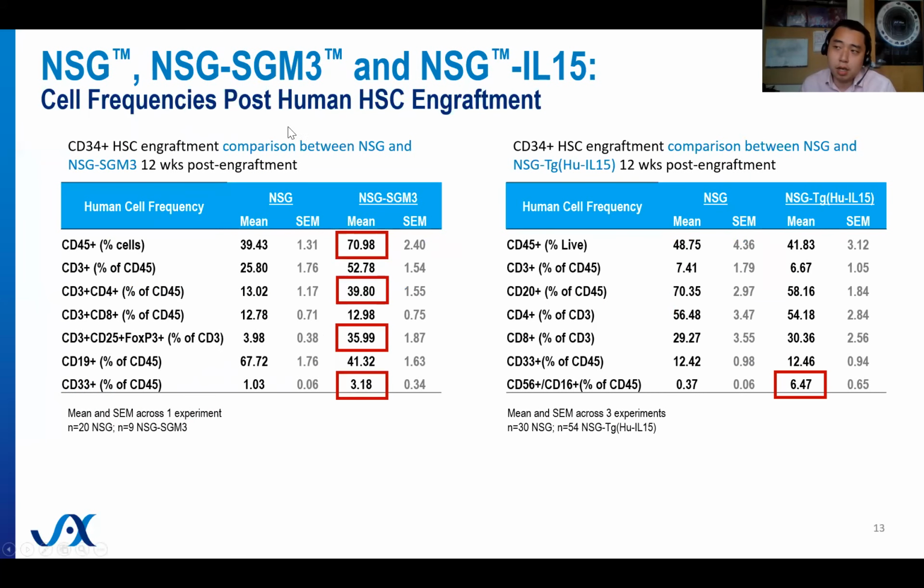First, we did a side-by-side comparison between NSG versus NSG-SGM3, or NSG versus NSG-IL-15 mice. These are 2 different studies. On the left side is the first study. We compared the NSG and NSG-SGM3 mice 12 weeks post-engraftment. What you see here is that the overall engraftment tends to be higher in the SGM3 mice, as you can see from the higher percentage of CD45 positive cells, which also leads to more CD4 positive T cells within the CD3 positive T cell populations. We can also see much higher levels of T regulatory cells, and most importantly, we do see a higher engraftment of CD33 positive myeloid cell populations in the SGM3 mice.